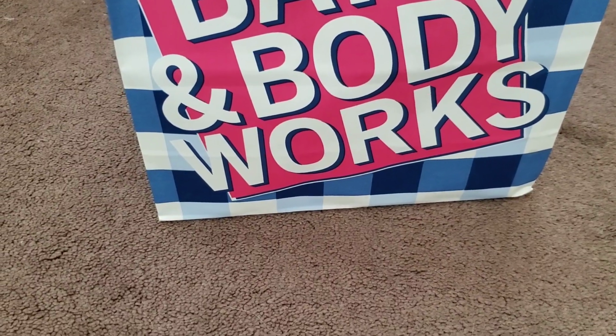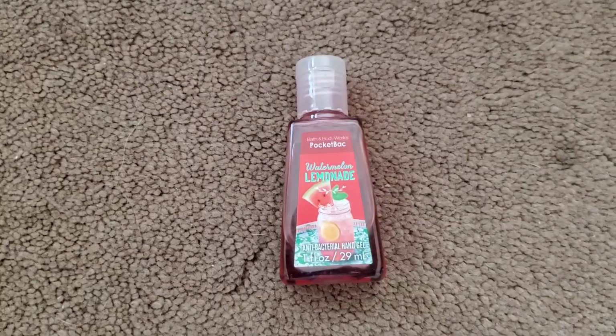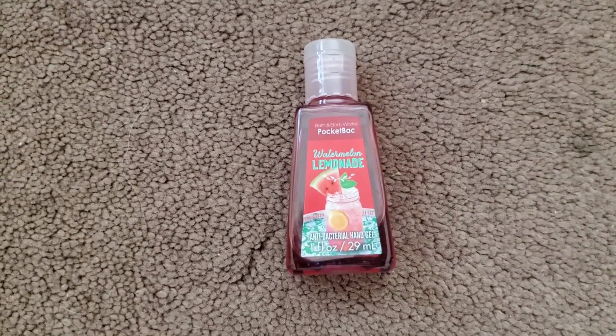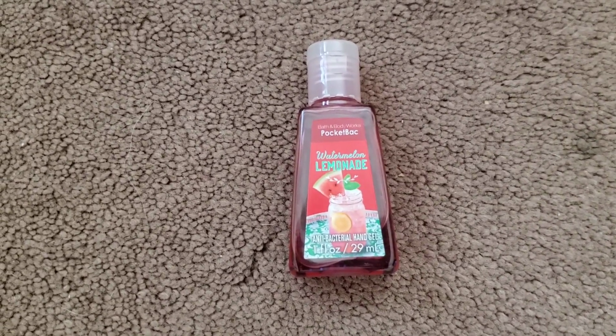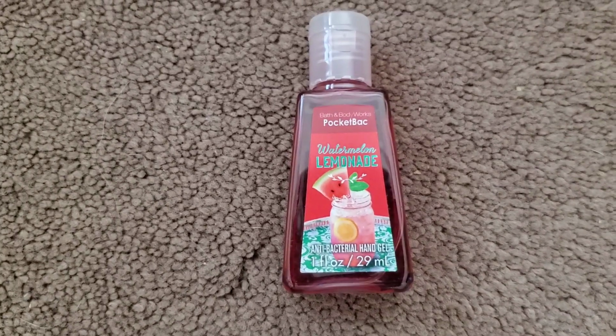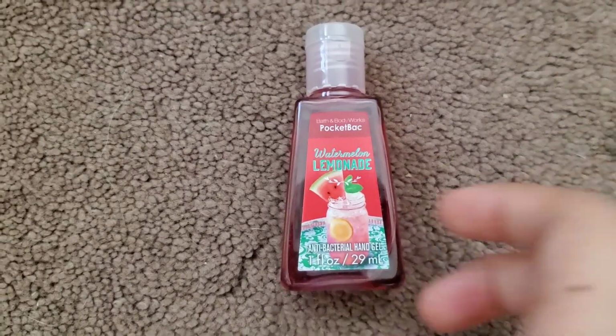Moving on to my hand sanitizer section, which has only one product. Here is a very old pocket bag that I had from the early 2010s. So I'm not going to use this as a hand sanitizer, but I just use it to smell the scent. And it is a very old watermelon lemonade. And this is when they only had this style of pocket bag.